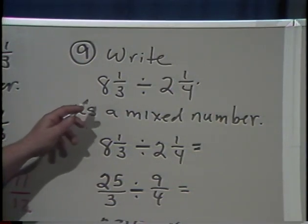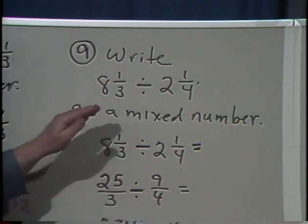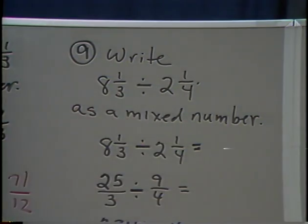Number 9 says, write 8 1/3 divided by 2 1/4 as a mixed number. And by the way, don't be afraid to estimate these things. 8 1/3 rounds off to 8 to the nearest whole number. 2 1/4 rounds off to 2.